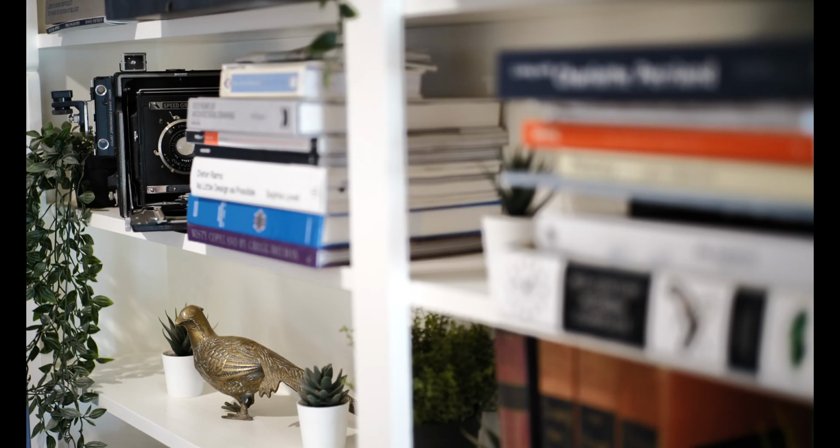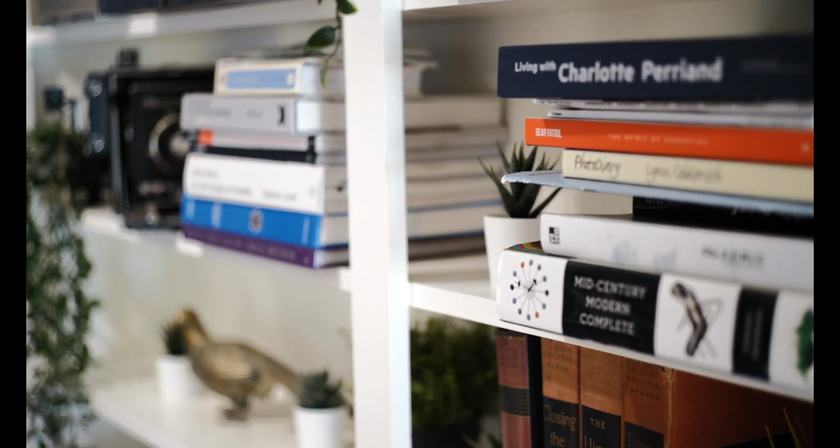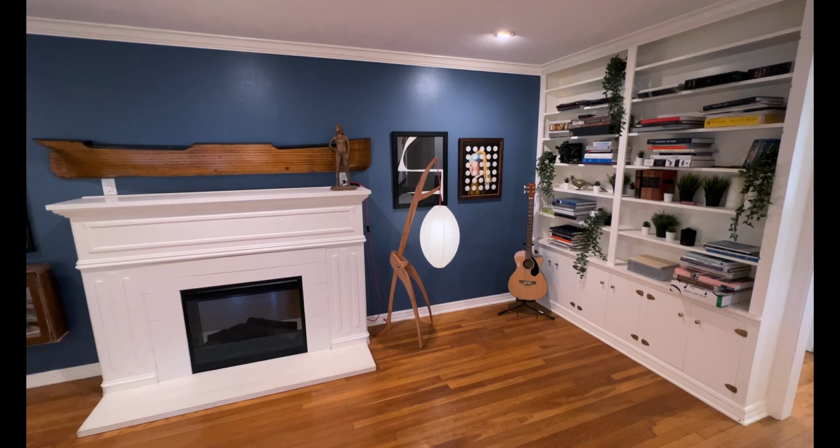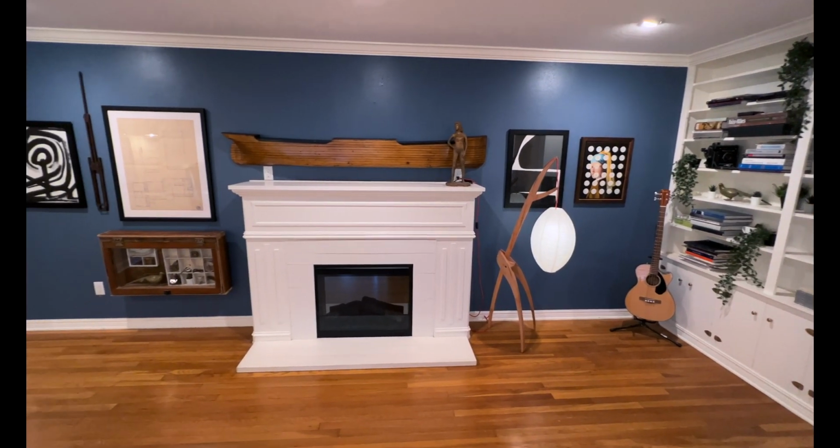We found this home, which was built in 1951. A lot of the things that people love about 1950s homes were present here, right? The beautiful outside space, the connection to nature, the scale of the home, and the quality in many cases of the building material was really good.